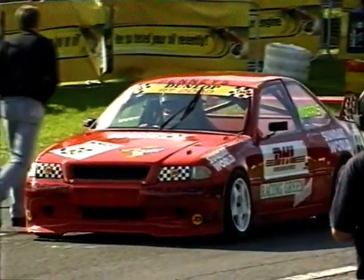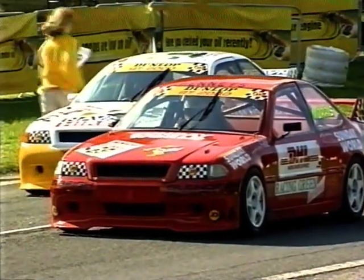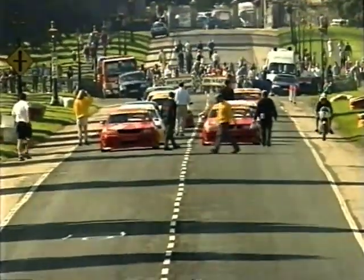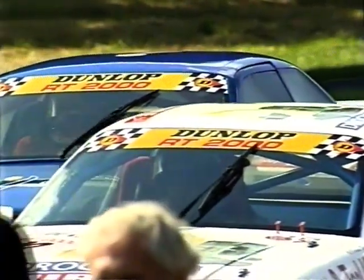Next on our very detailed list here this afternoon at Phoenix Park are these RT2000s, the Dunlop RT2000s. I'm handing over commentary now to Brian Chute and John Kenny, and just taking over the commentary seat as we look at these extremely fast saloons assembling on the starting grid. And these are the RT2000s.